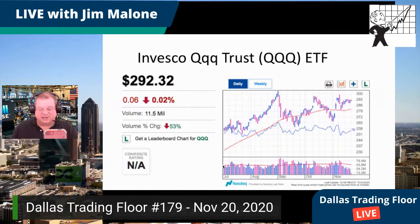QQQ Trust is also a very, very large ETF. It covers the NASDAQ 100, and this is primarily growth stocks. This is where I like to trade. I like to trade in the growth stocks because those are typically the best CAN-SLIM stocks, and of course, I am a CAN-SLIM trader. Those are where many of the best growth stocks are. Volume's down a little bit, about 53%.